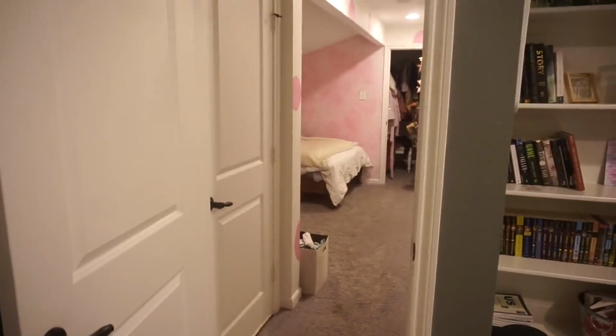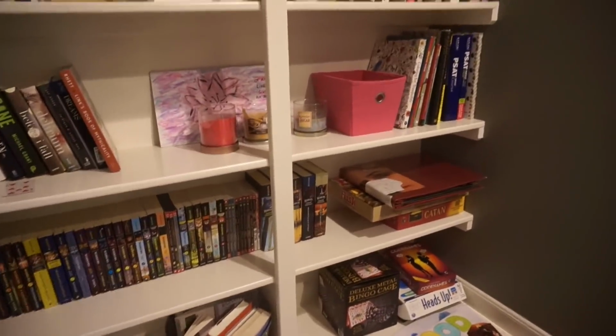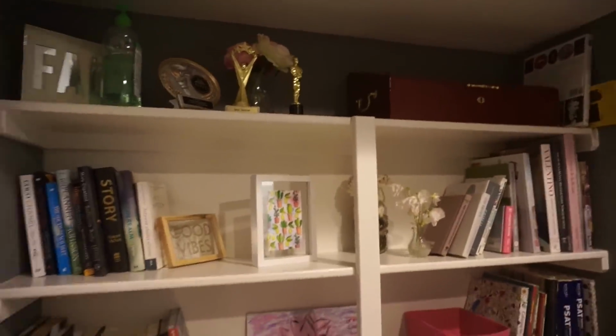Right as you walk out of my door, you see this bookshelf that has bunches of books that I am currently reading, going to read, have read. It is just my information center.